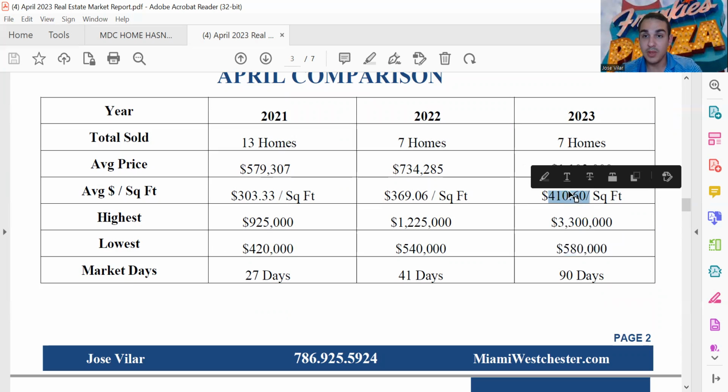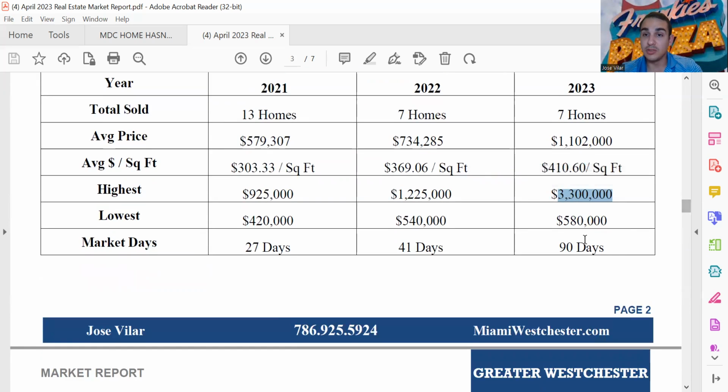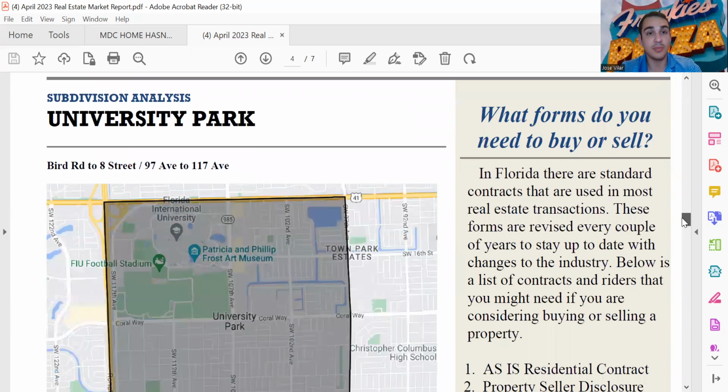So this home that sold for 3.3 million is what also pushed up the days on market. So instead of it being 41, because the area is not taking that long for homes to sell. But bigger homes require for you to find the right person. So you need to find that 1% of buyers that are able to purchase it.